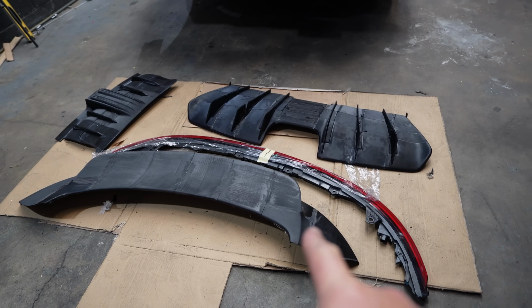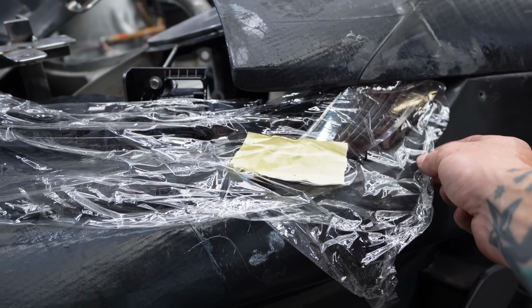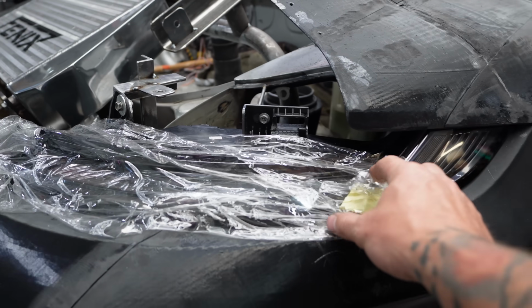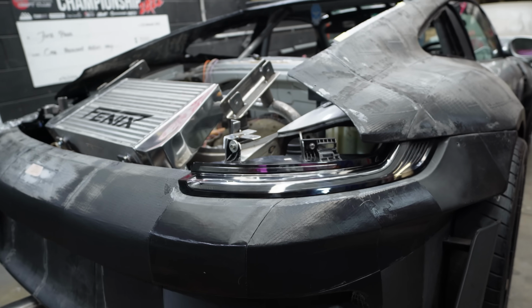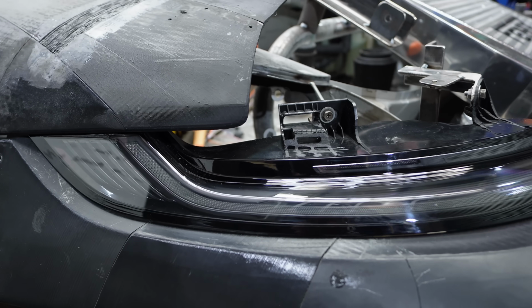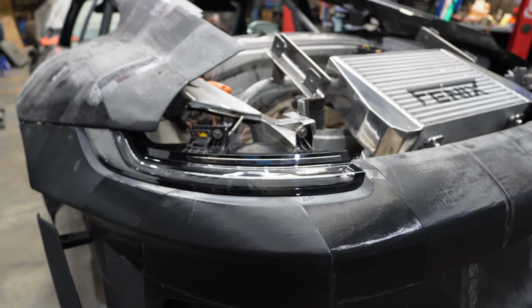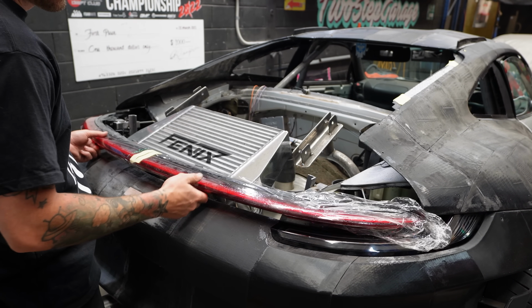We have all of our pieces ready down here, but the first thing we're going to do is the satisfying part of pulling the plastic off the tail lights. Man, these things look so freaking good. I'm always so impatient with this stuff because my ADD just wants me to pull it off immediately, but they look so clean. Next up is the light bar.